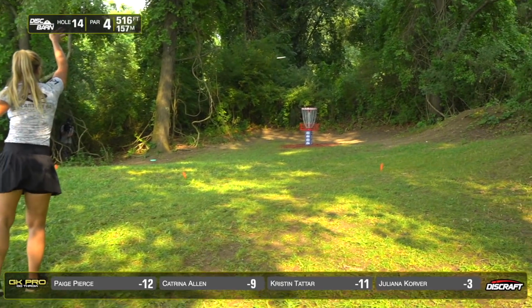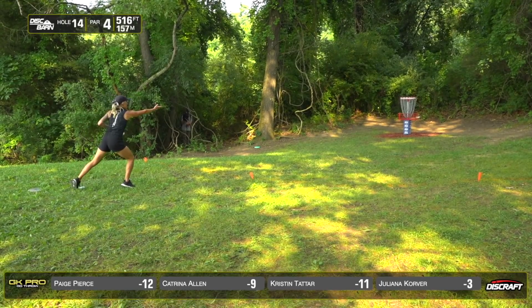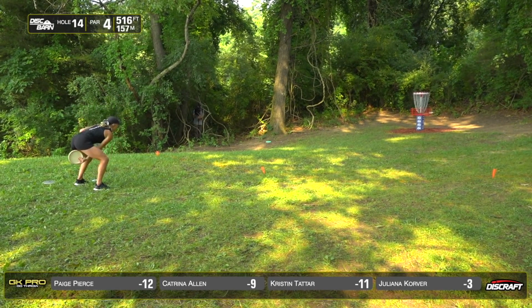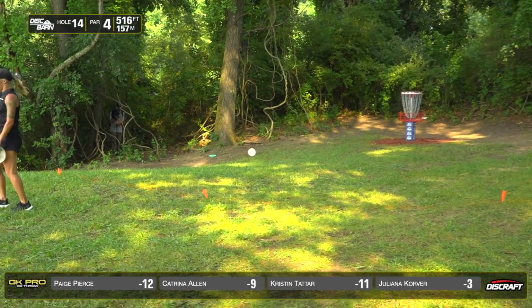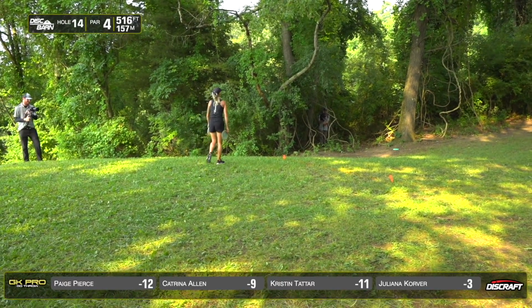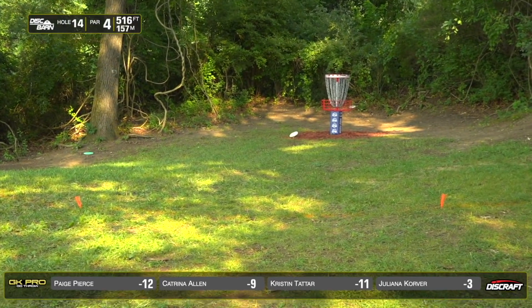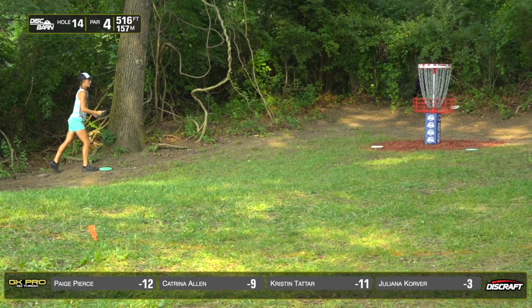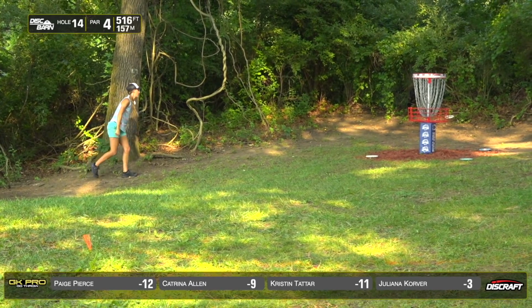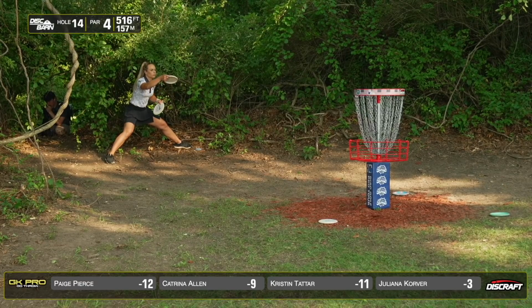Kristin from 60. Really good look at it. And the rollaways continue for Catrina. Oh. Paige for birdie. Oh, man. The basket is impenetrable. Kristin for par.